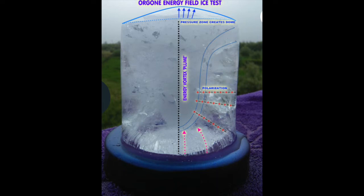Anyone with a disc of Orgonite can run the ice test experiment for themselves, which enables you to see the vortex spiral that is created through the piezoelectric field that is passively generated by the Orgonite. It is also well known that all gizmos on the market that make structured water do so by creating a spiral or a vortex or a swirl. So here illustrates how it's done passively with Orgonite.